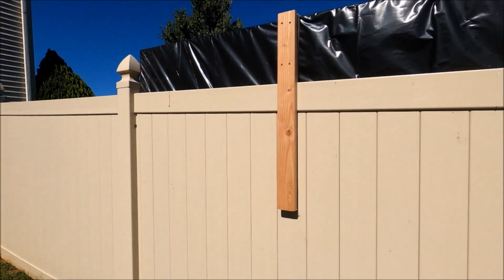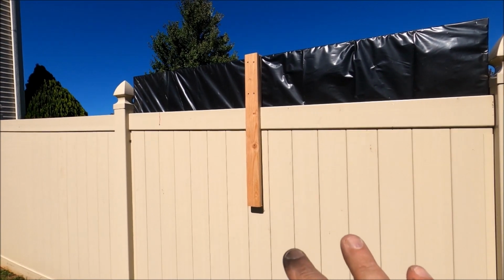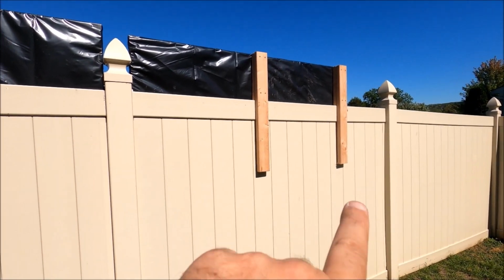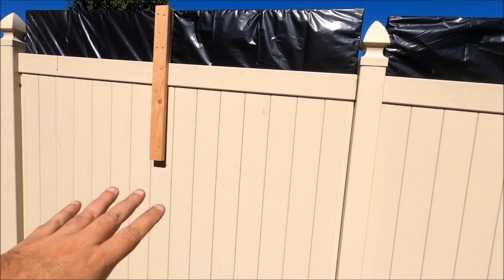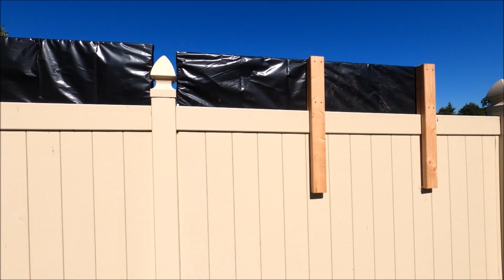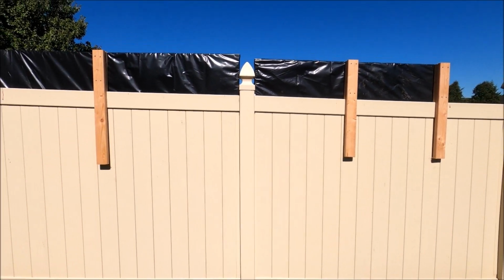I think this is a little over 3 feet, and I did the same thing over here as well. These are exactly 3 feet. This one is a little bit more. I didn't feel like cutting it, just had it laying around. So I think this is going to work. I don't see these moving.